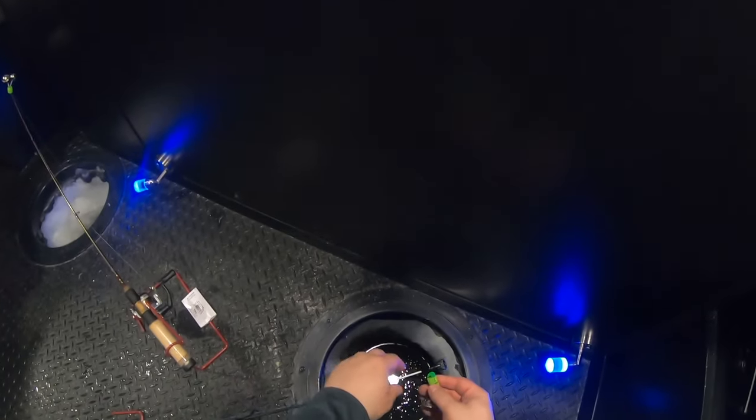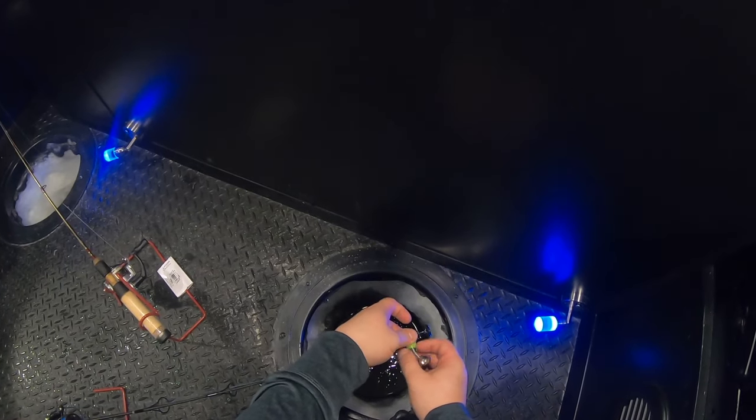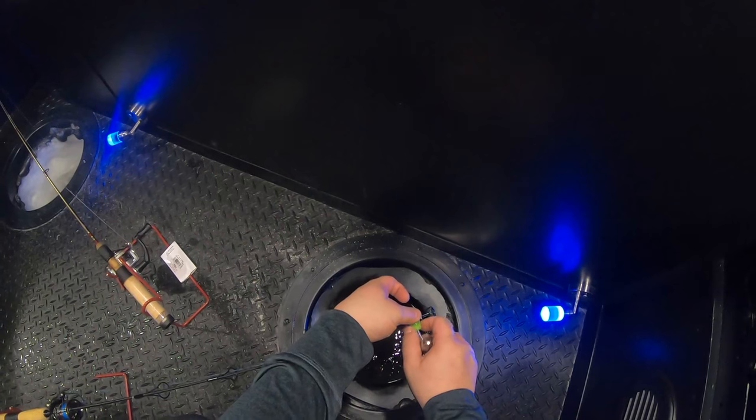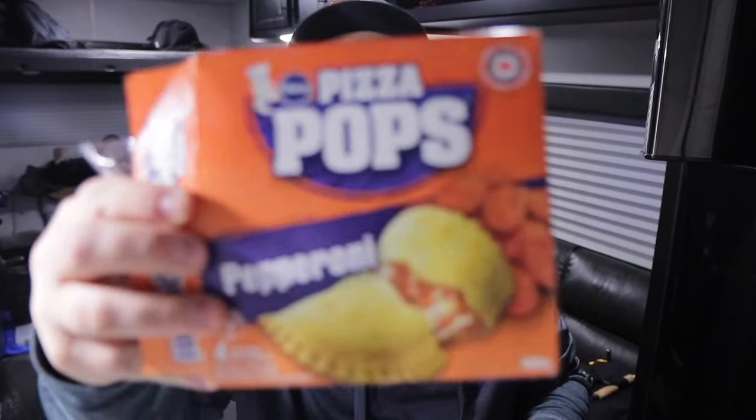Throw some bells up on the rods here. They're finicky, man. They came up really nice, and all of a sudden just comes up and messes off.